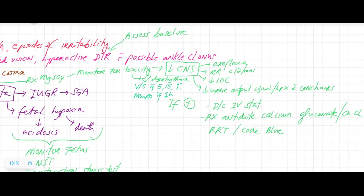So apart from the lab, you are monitoring vital signs. If this is an initial treatment, they're going to start with monitoring every 5 minutes, then every 15 minutes, then every hour. The neuro is checked every hour while they're getting a magnesium infusion, again, because this is a CNS depressant. So what do you not want to see? You don't want to see lethargy. You don't want to see areflexia. What is areflexia? No more reflexes.